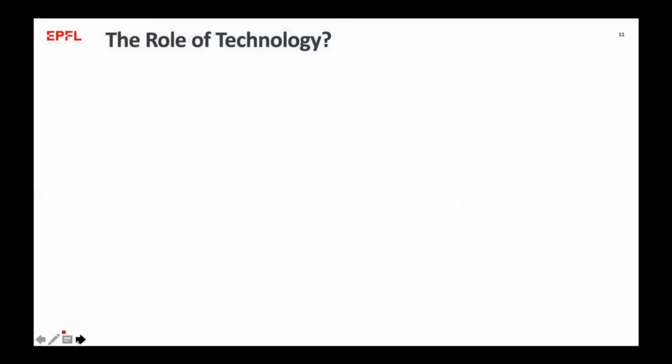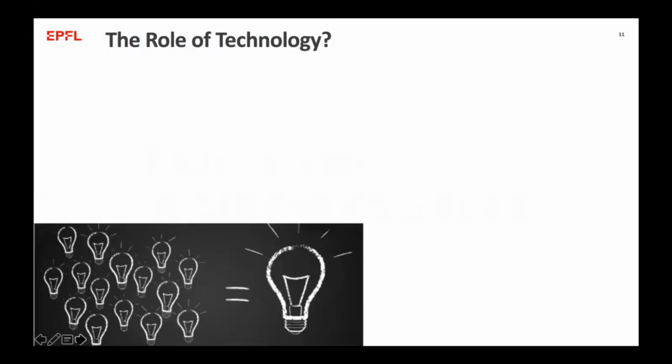What is the role of technology, and what is the role of a technological university like EPFL in all of this? And I will move from more abstract to concrete. So in the next slides, I will provide concrete examples as well. And again, feel free to ask questions or comments throughout the chat.